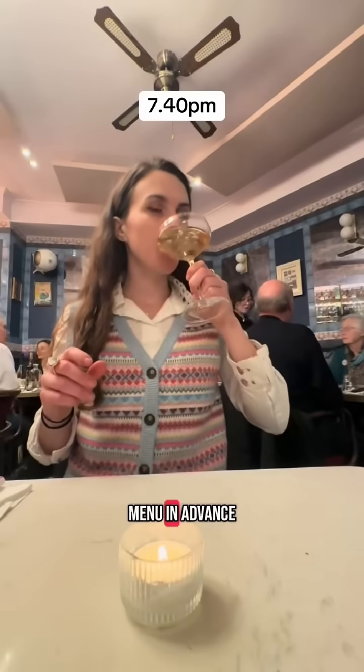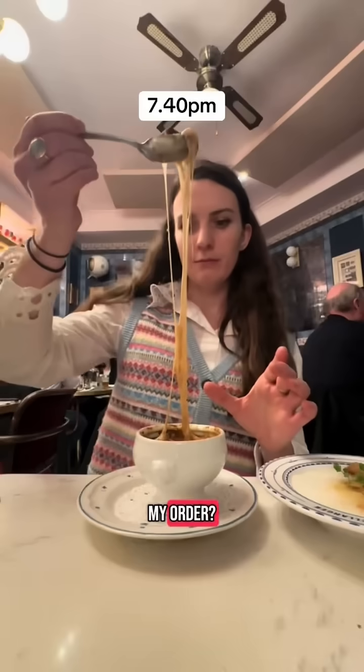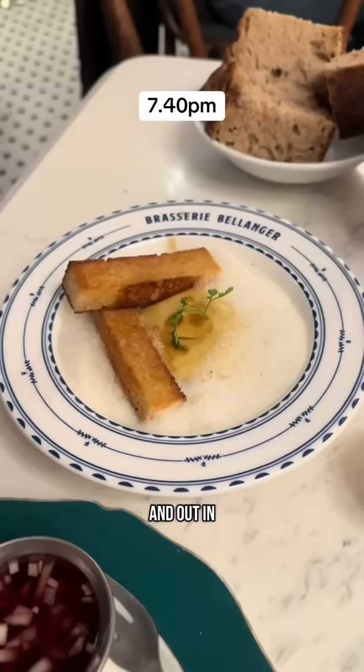I checked the menu in advance, ordered as soon as I got in, let them know I had a train to catch, and could they please do anything to speed up my order? And they were incredibly accommodating. I was in and out in 25 minutes.